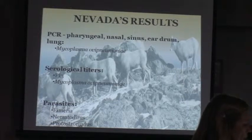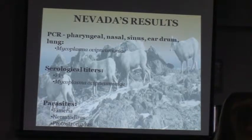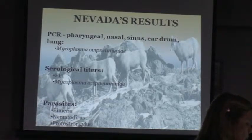Again, we looked at parasites for all of these animals. The Eimeria, nematodirus and protostrongylids are two intestinal parasites, and again, these animals were not carrying huge burdens of parasites, which we wouldn't expect in rocky areas of Nevada anyway, because it's dry and harsh, and parasites aren't that happy with that. And then again, the lungworms were not a real big problem.